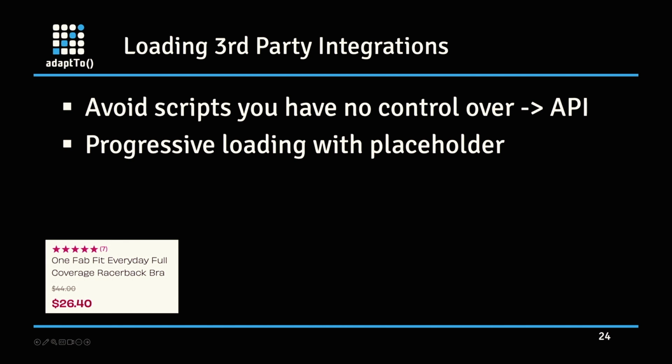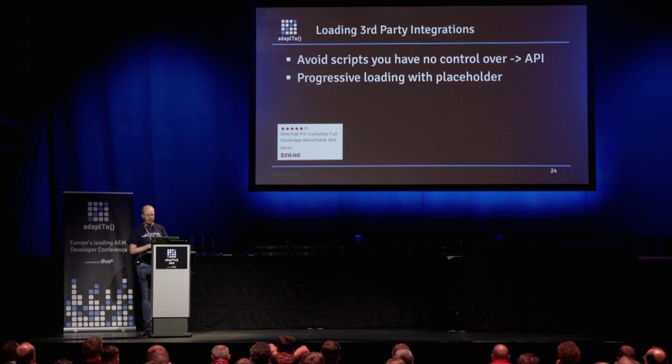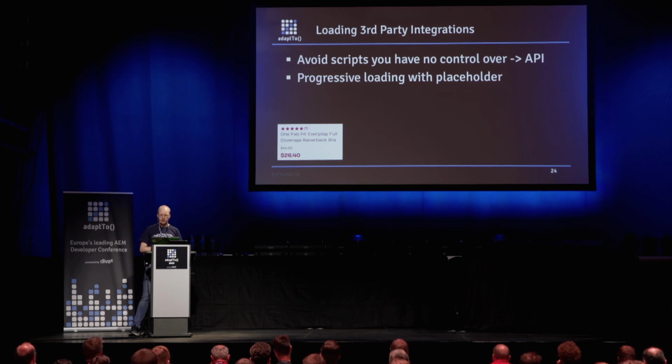Okay, so earlier I spoke about delaying loading of specific things, but let's get a bit more specific on how you actually do that, and a few more recommendations. If you load any data from a third party on your site, try to always prefer using the APIs, if they have any, over embedding their scripts, if possible. Most of the time, you do not control what the third party is delivering in those scripts, so you depend on the performance optimization of the third party. If you use the APIs, you can build the implementation or the UI yourself, and then you're in full control.